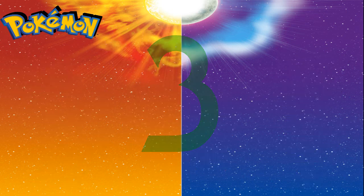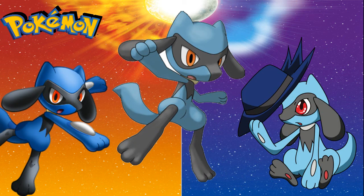At number 3, we have the fighting-type Pokemon known as Riolu, the pre-evolution to Lucario, one of my best friend's favorite Pokemon, for some irrelevant information for you guys. But yeah, Riolu, he is pretty cool looking. He has that black mask kind of look, like a raccoon. He has red eyes, so he looks like he'd want to kick your ass. But he also looks super playful and super cool, and oh my gosh, I just want to hug him.